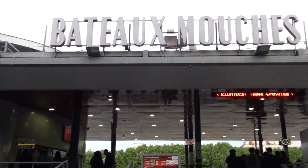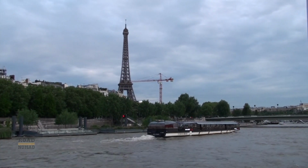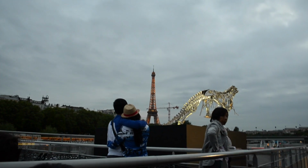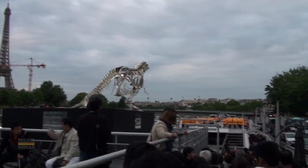We finally arrive at the Bateau Mouche terminal. This is the original and most popular of the river tours. In fact, Bateau Mouche has become kind of a generic term for all the river tours as well. It is incredibly crowded, mostly with Japanese tourists.